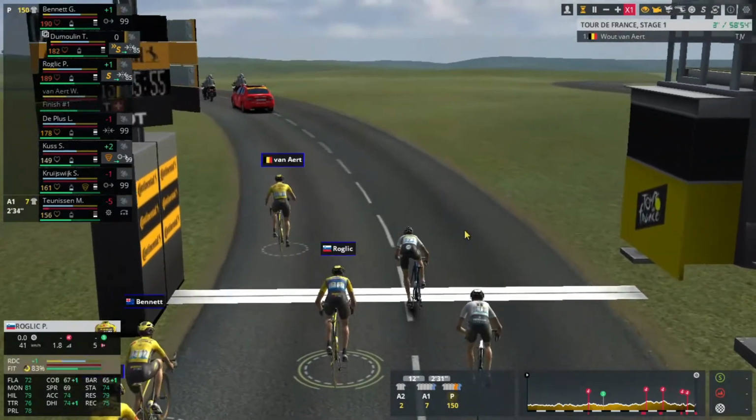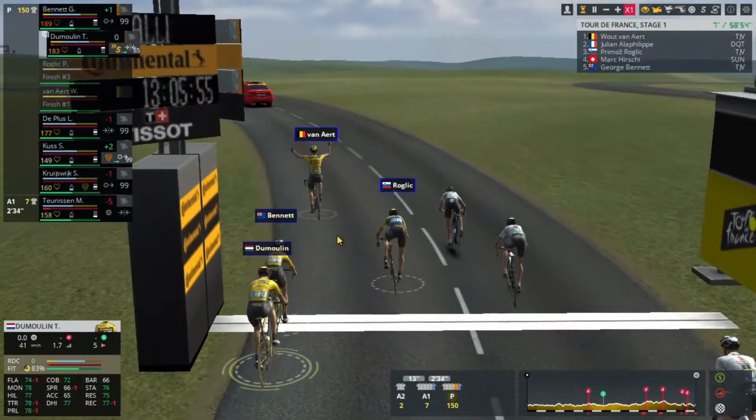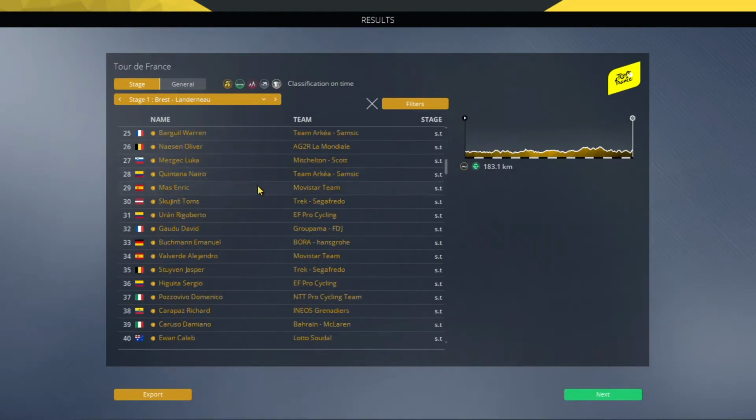Ahead of Alaphilippe, Roglic in 3rd, Hershey, then Bennett and Dumoulin. So we'll have 4 in the top 6. Domination. So the results are really good for us. We have 4 people top 6, but most importantly, Wout van Aert won. It was kind of a perfect stage for him, so that's great to see.